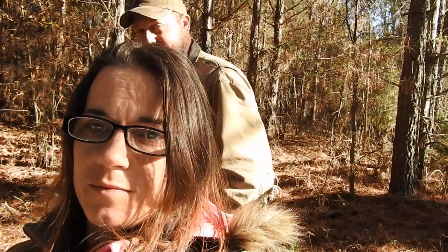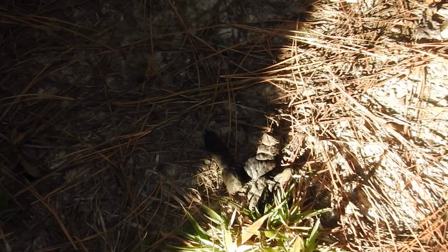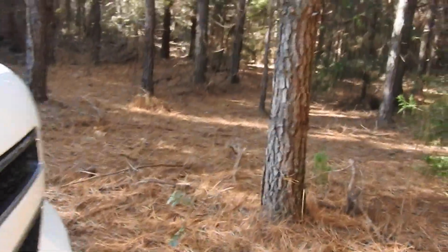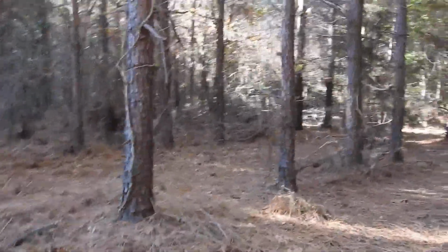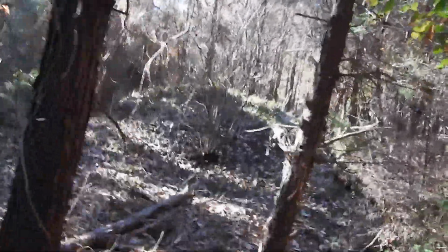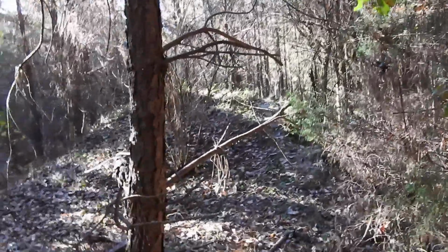Yeah, let me show y'all. Okay, so there is the coyote poop. Alright. Now, you walk over here. Daddy, you better get over here with me, because I want to show them the coyote den. You walk right through here. Y'all see this mound of dirt? I know I see it. That mound of dirt right there.